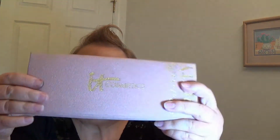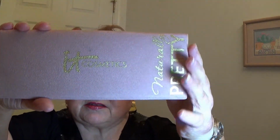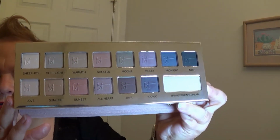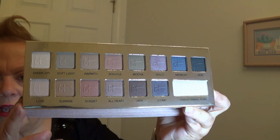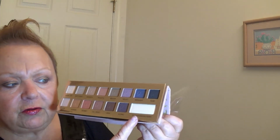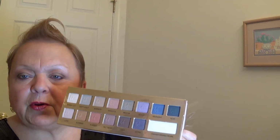It comes in this really pretty, light mauve padded case. Very, very pretty. So here we go. We got 2 rows of colors. I'm not going to swatch them all today, but what I will tell you about them is that they are all matte except for this one called Transforming Pearl right here. The idea is they're all matte. If you want them to be otherwise shimmery, then you can just use this pearl in with the shadow and then make it something that's a little shimmerier.